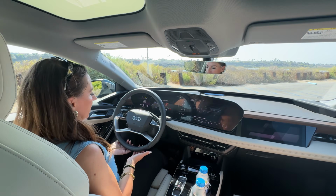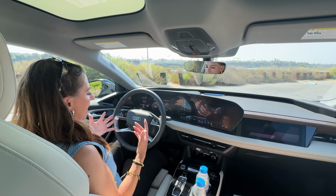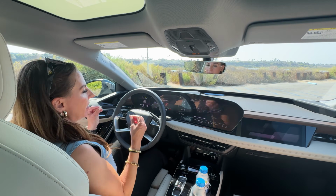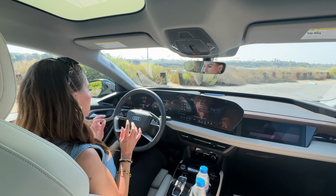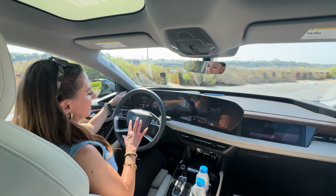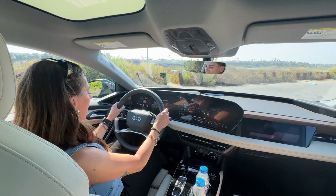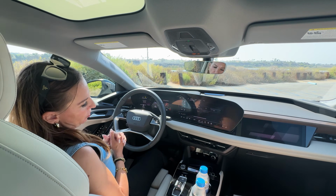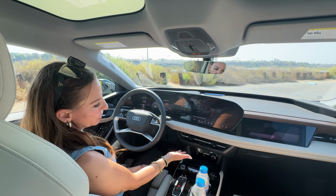Huge difference in the steering wheel styling, though. If you obviously remember from a few minutes ago, I loved the steering wheel in the S6 Sportback e-tron. It was so sporty. But this is beautiful, and I do like how thin it is. It still feels really good in my hands, but it's not nearly as sporty as in the S6 Sportback e-tron was. Two USB-C chargers.